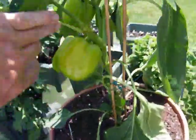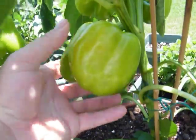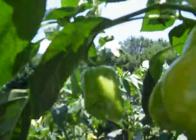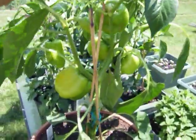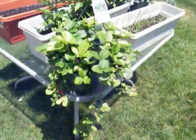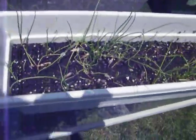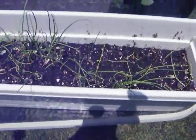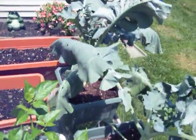Here's our yellow bells, and these things are just awesome, man. That pepper is just awesome. 2, 3, 4, 5, 6. So there's a lot of nice peppers on this plant, and I really enjoy bell peppers. Strawberries and some onions. Those little onions, my wife likes those. There's broccoli and the other broccoli, not doing so well.